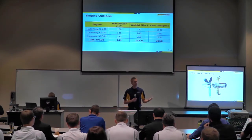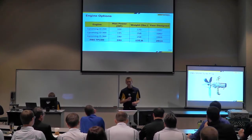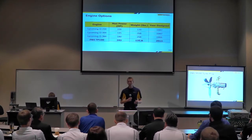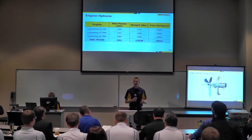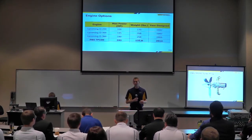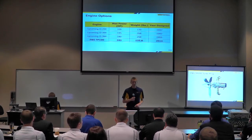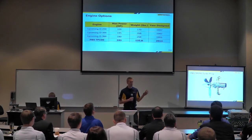Therefore, we turned to more unique alternatives that had not been previously permitted within the IF1 rulebook. The engine we selected was the PBS TP100 turboprop engine. This engine produces 241 horsepower, weighing 135.8 pounds, and was designed in 2013, bringing a much-needed update to the sport of IF1 racing. On the secondary screen, we can see a picture of the engine itself. Note that its small engine housing almost fits entirely behind the spinner of the propeller.